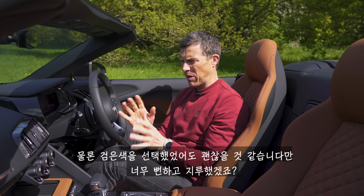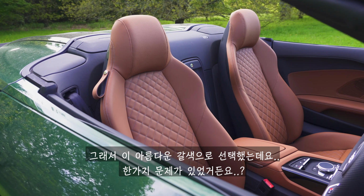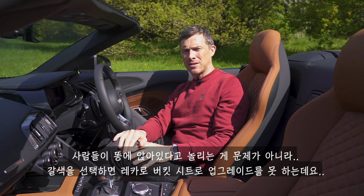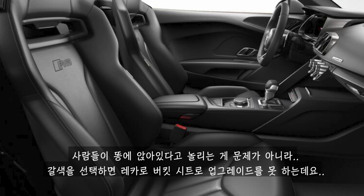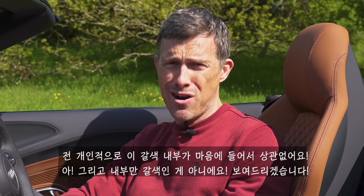I wanted an interior that would match the green exterior. I could have just gone for black, that would have worked, but it would have been boring. Instead, I went for this lovely brown. There was one problem with choosing the brown, and that's not that some people might say it looks like you're sitting in a pile of poo. It's the fact that if you want the brown, you can't have the upgraded Recaro bucket seats. But I'm fine with that, because brown.